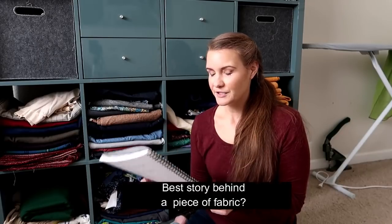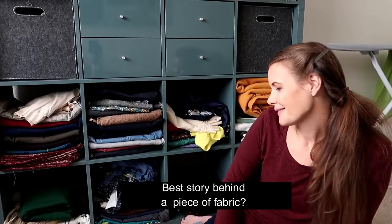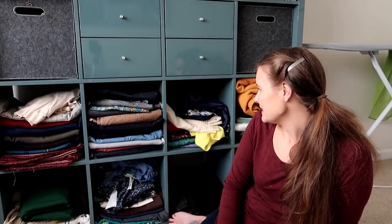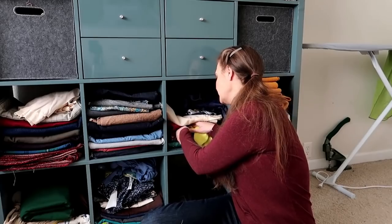So the next question is, best story behind a piece of fabric. Story, like fabrics don't really have stories. I would say, I'm gonna say this one.